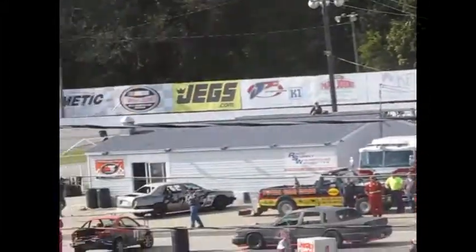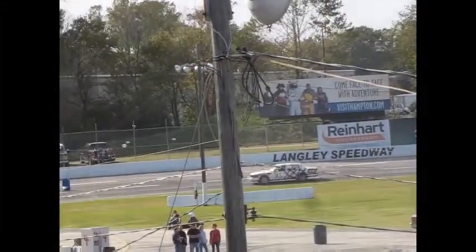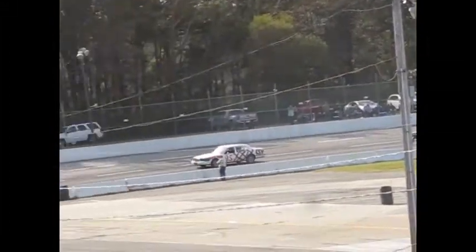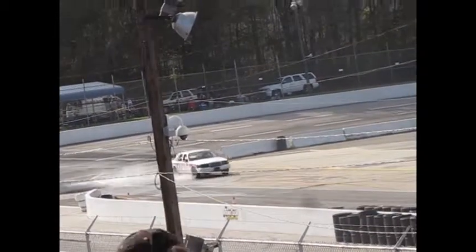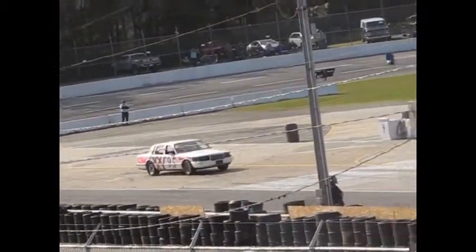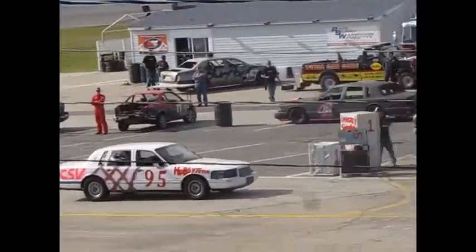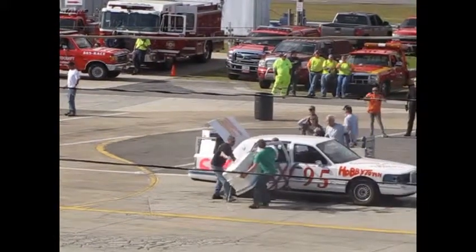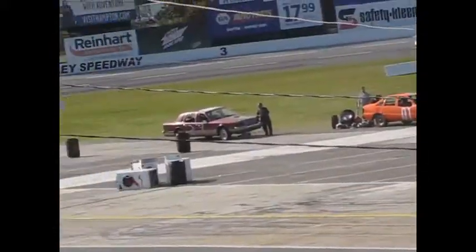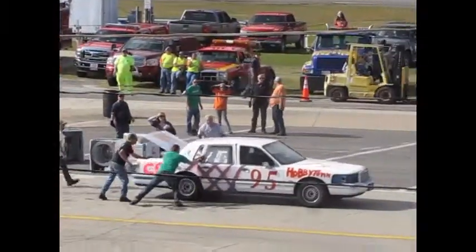Malfunction with the 0-1. Trying to get a push start for Jack Pruitt. And he gets it fired up. Barely going. Coming in hot. Here goes Danny Harrell, the 95 Hobbytown machine, coming in for the second appliance. First one they put the barrel in. Now they're going to put, looks like a washer or a dryer. Looks like a dishwasher.